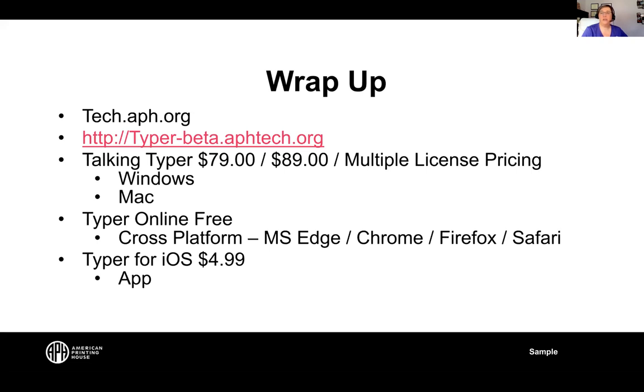Do you have any other recommended resources for words per minute guidelines for students? I would definitely suggest sending me an email if you want more information, lgralot@aph.org. We can also point you to other professional resources that would be able to give you some information.